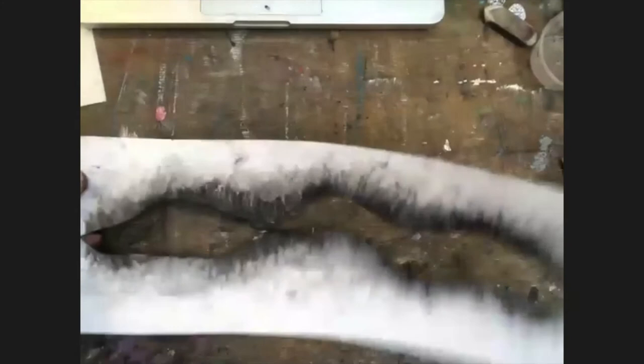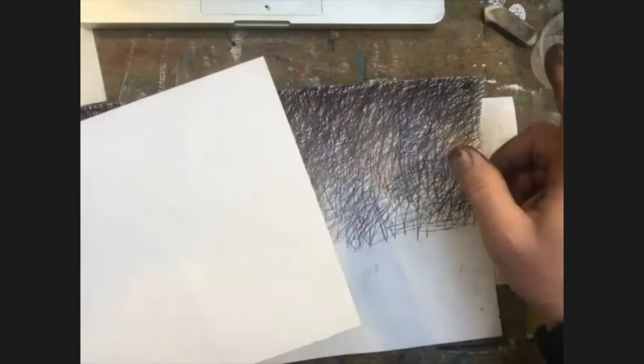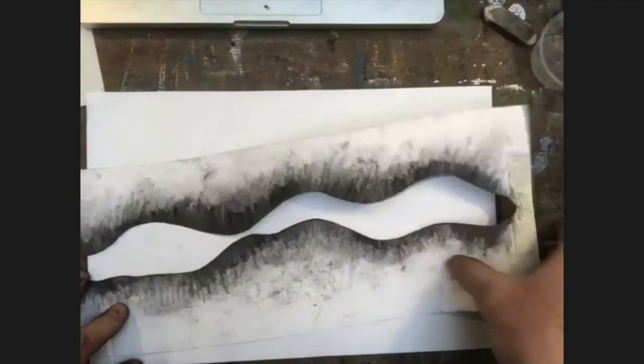You set it down, and now I actually started mine with a bit of paper that's the same size. Okay, I should have started with this bit of paper. So you do it on a separate piece of paper, you don't do it on the background. Should have said that, you don't do it on your sky. You do it on a separate piece of paper, okay? Put that on top. So this is the same size as the piece of paper for my sky.